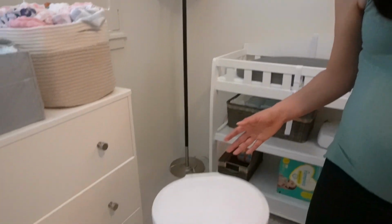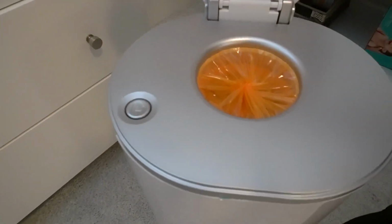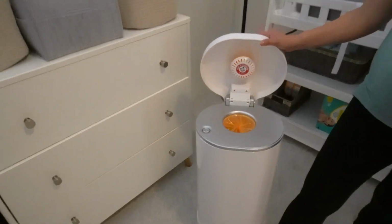The next item that we have is our diaper pail, and this is a Munchkin brand one. And Jenny, my sister, really recommended this to us because she has 3 children that are still in diapers right now, and they love this thing because it just takes the smell away. So when you open it, it just sucks the diaper right in, and I guess it just prevents the smell from coming out, which I think is great. So excited about this diaper pail.